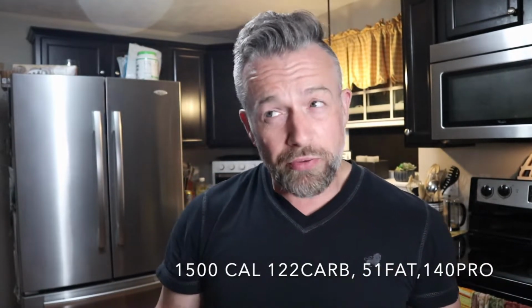Macros and calories for the entire day, we're at about 1,500 calories, which is still pretty low. Today will be a low calorie day. Tomorrow I'll probably have closer to 1,800 calories. For me, again, I'm only 5'5", so low calorie day, but when I fast till almost 4 o'clock, it's hard to get in a lot of calories, but my main goal of getting that 140 grams of protein in, we hit it. We actually hit it right on the dot.